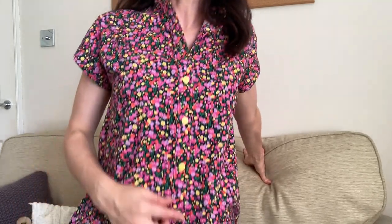And I made the version with the exposed button placket, so you can see the buttons. And I had a bit of fun picking out some bright yellow buttons, so you can just really see that detail of the placket. I'll stand up a bit so you can see. And yeah, I just really enjoy wearing this one. Even though the weather's turning a little bit more autumnal, it does still make me feel a little bit summery.